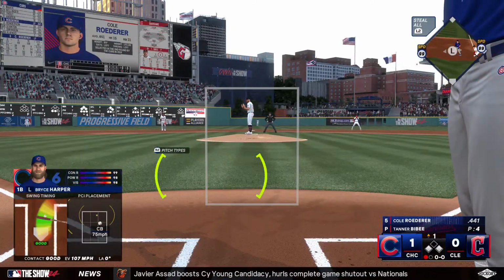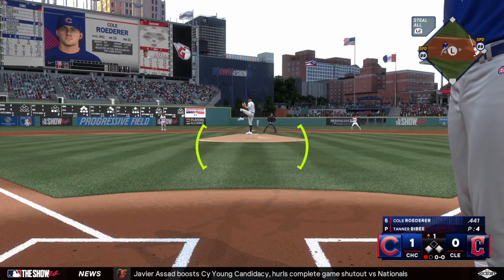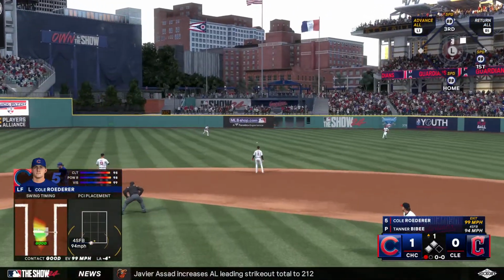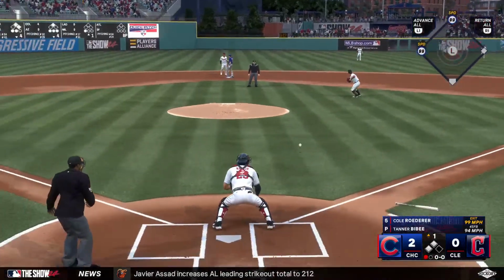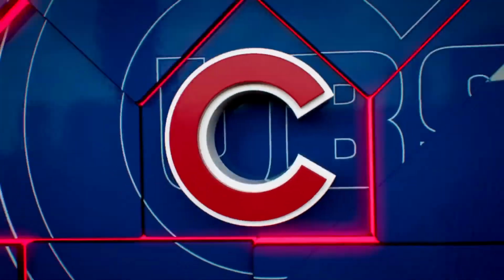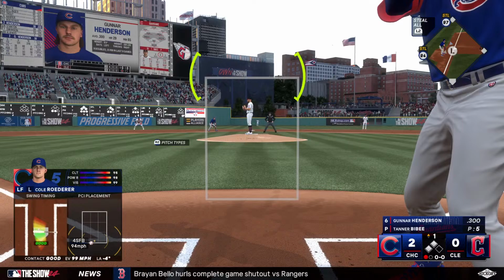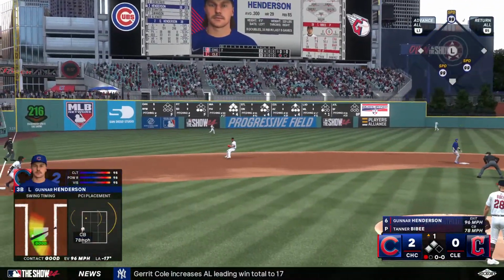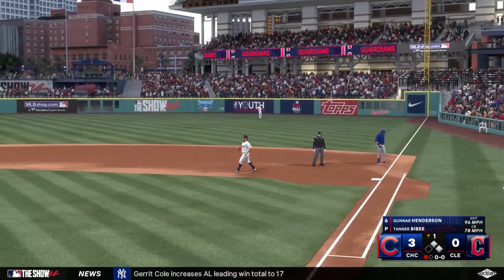So 1 out with 2 aboard. Here's Cole Rotero. He's been doing a good job knocking in his teammates, averaging more than 2 RBI per game. Boots it. 1 run is in. And he'll pull into second safely. One down. And the batter now, Gunnar Henderson, coming off a 4-hit effort in yesterday's game. Hard hit left side. To first, and he beats it. Everyone's safe. A run comes in on the play.